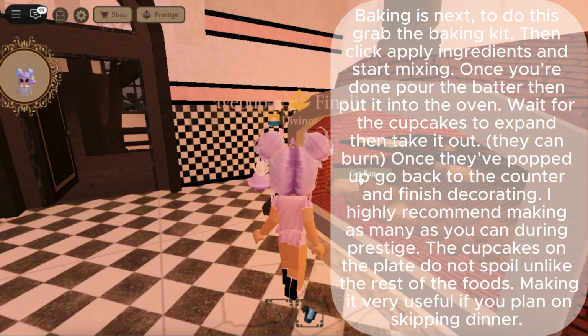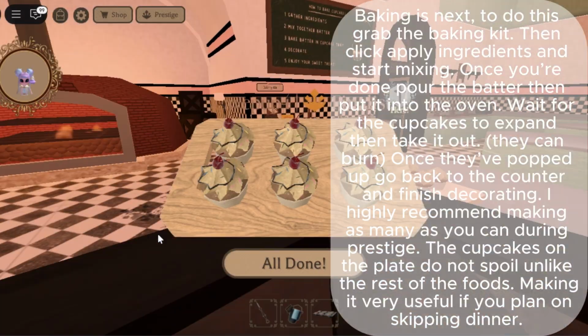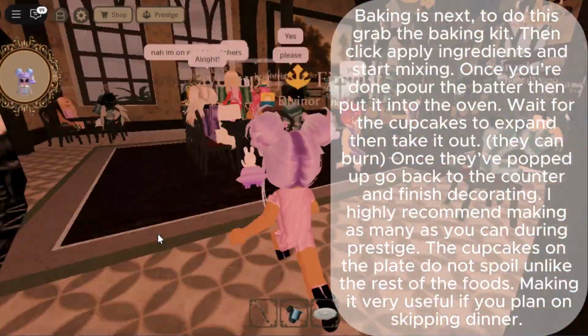I highly recommend making as many as you can during Prestige. The cupcakes on the plate do not spoil unlike the rest of the foods, making it very useful if you plan on skipping dinner.